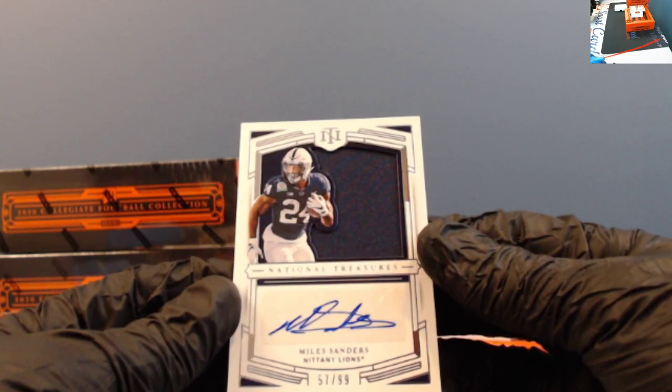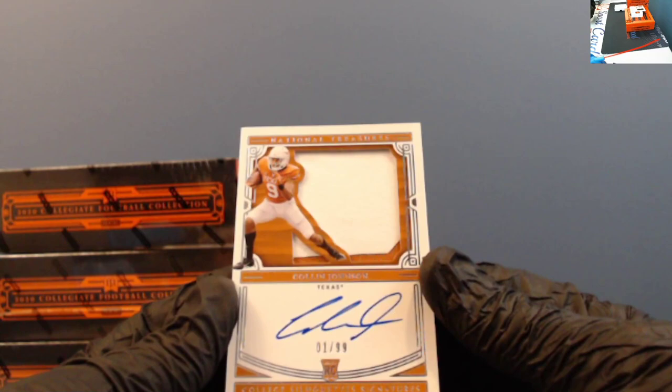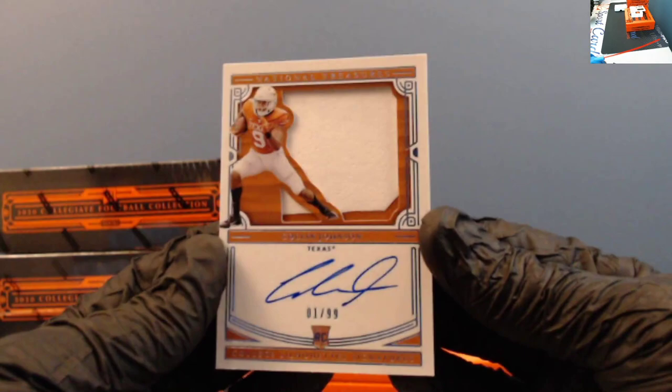57 of 99, Miles Sanders jersey auto. Miles Sanders to 99. One of 99, two-color patch for Colin Johnson. One of 99, first one stamped. Colin Johnson. Longhorn.